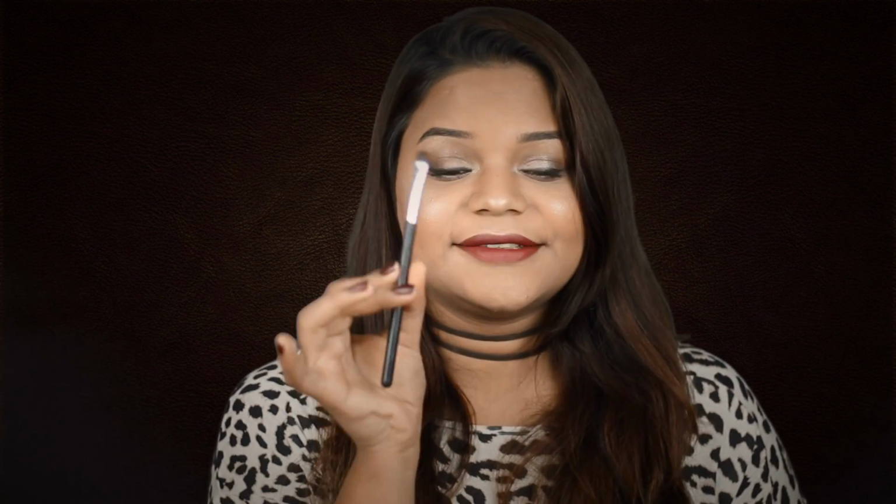Now next brush is this flat definer brush, which is for the brows. Again, it's not my favorite brush for the brows because it's a little too thick. It's not the thinnest brow brush. I have another brush for my brows that I love to filth, which I'll talk about. But yeah, if you are buying the set, you can make do with this, but it's not the best eyebrow brush in the market.